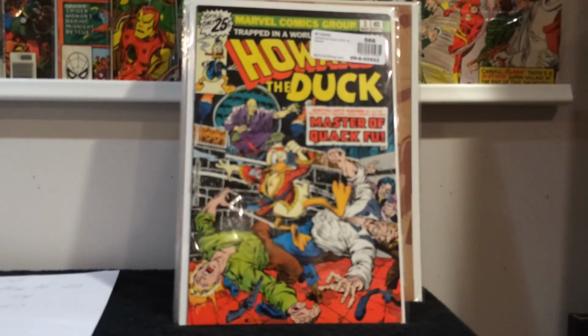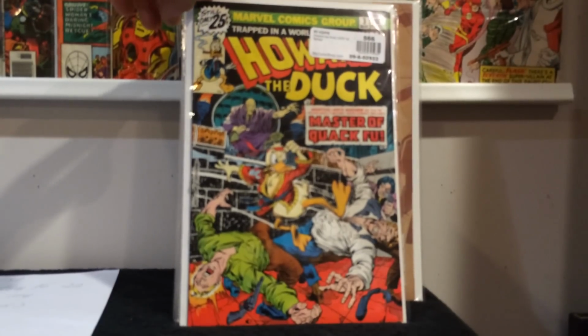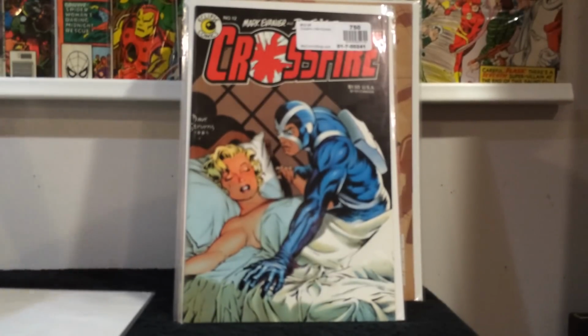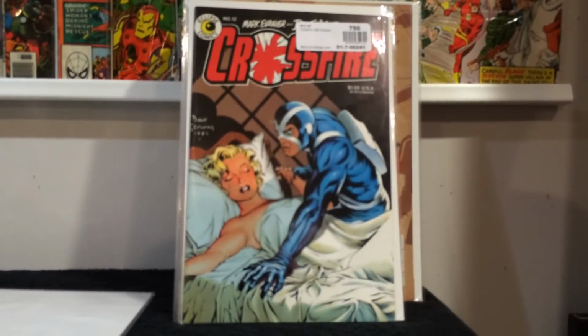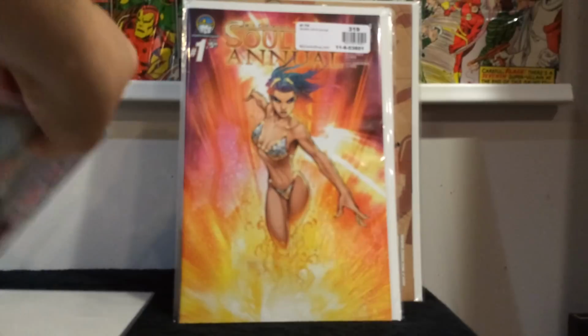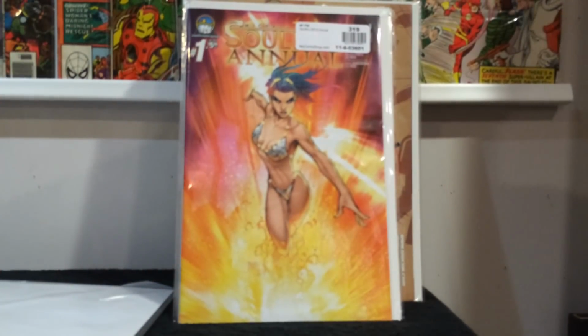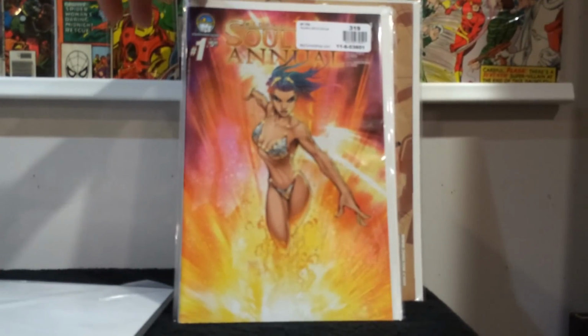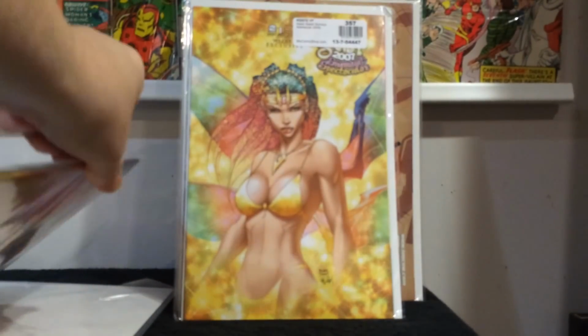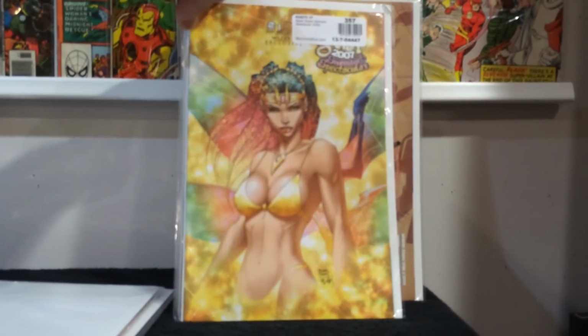Now on with the My Comic Shop stuff. So we got Howard the Duck number 3. This cool Dave Stevens cover for Crossfire number 12 with Marilyn Monroe. And then some amazing Michael Turner stuff from Aspen. Boy, he can draw them.